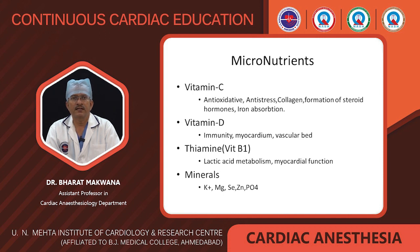Some minerals are also important, like potassium. Potassium is highly concentrated in the intracellular environment, and its function has high value in the heart. It is important for repolarization and diastolic function of the myocardium. It is also important for skeletal muscle, for proper contraction and relaxation. Serum magnesium level is also important. Reduction in serum magnesium level can lead to hypokalemia, and it is also important for maintenance of normal vasoactive tone of smooth muscle. Selenium, zinc and phosphate are also very important micronutrients, in terms of energy requirement, and second to combat immune dysfunction.